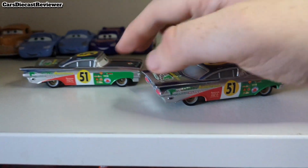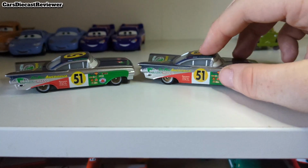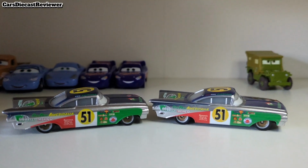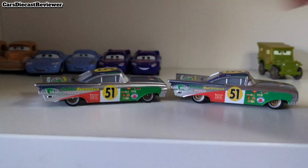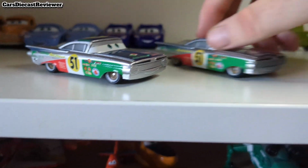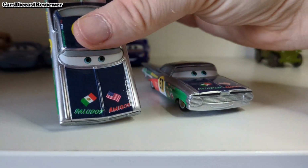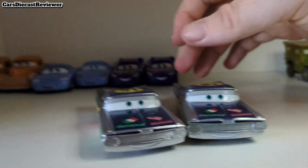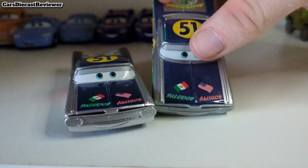So for you variant collectors out there, I would highly advise you getting the 5-pack, because then you also get a Thailand variant of Ramon, which you probably didn't have. And great, I'm gonna have to display this one now, aren't I? The hood on the front is the same. It looks the same.